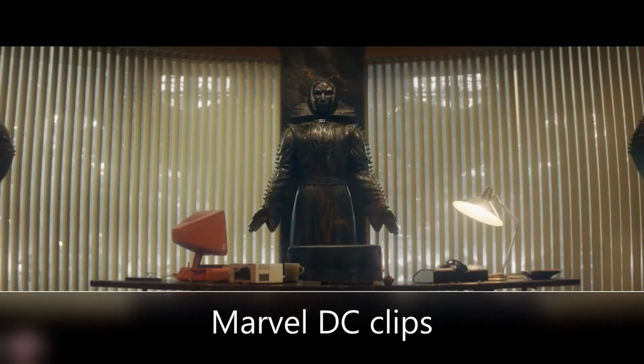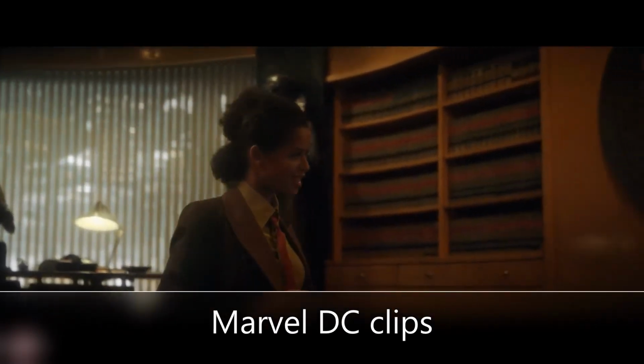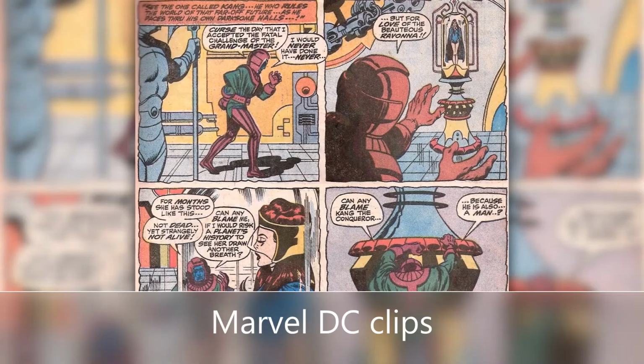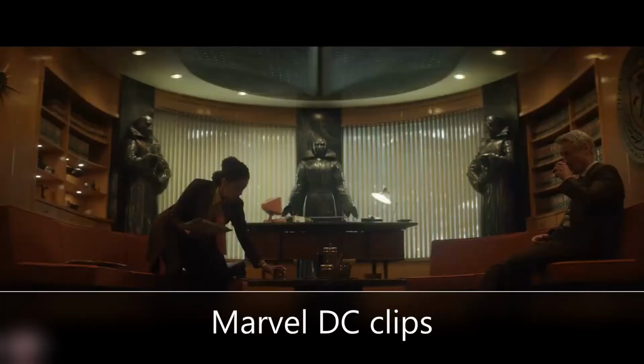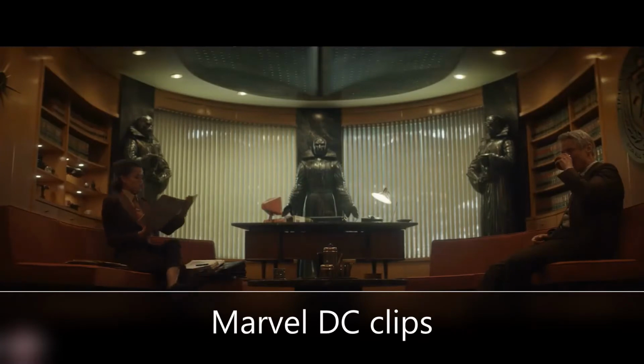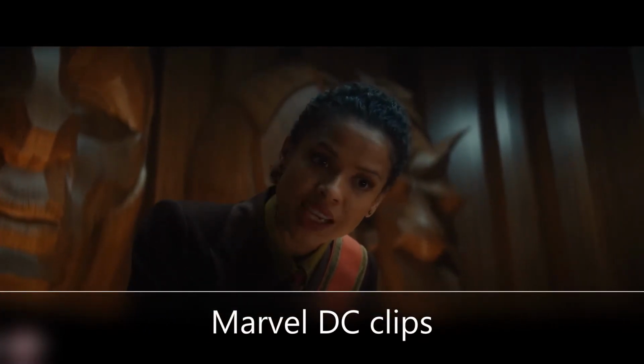Cut to Ravonna Renslayer's office, where the 3 timekeepers are visible once again. Now the way Ravonna is obsessed with the timekeepers, it kinda indicates the story might be inspired by the source material where she's in love with Kang the Conqueror. I really think there's a lot more to her character than what we've seen so far. We may have just scratched the surface. She's gonna pull the big guns in the future episodes.